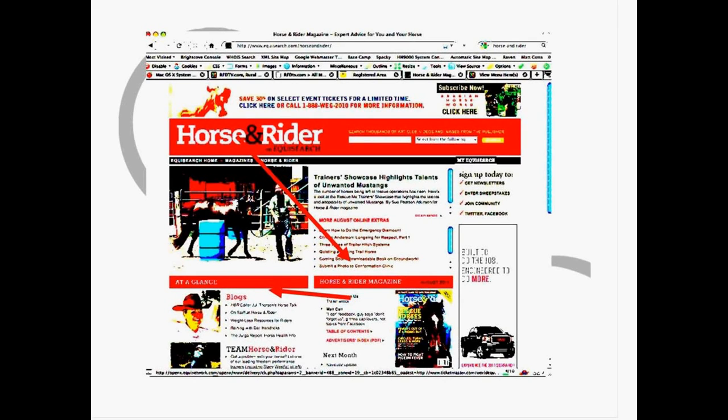People's eye is going from the Horse and Rider logo to the next red thing over to the left, to the next red thing. What's happening is, I guess we could say, this is where the eye is starting, right here. This is where the eye is starting.